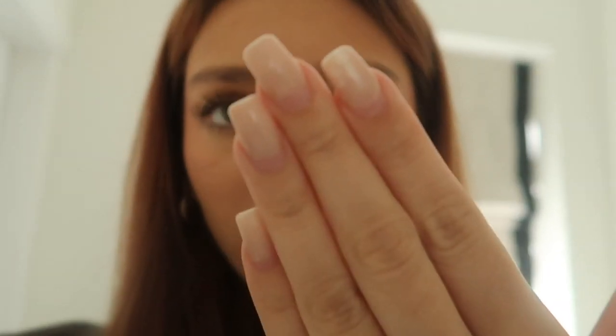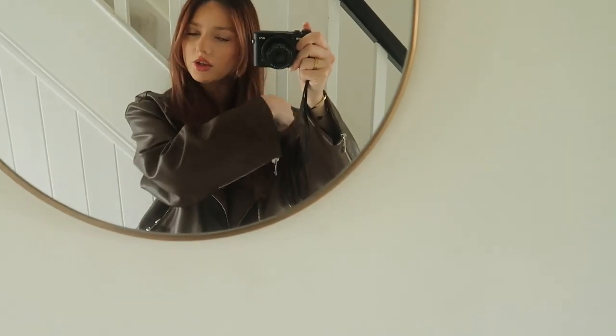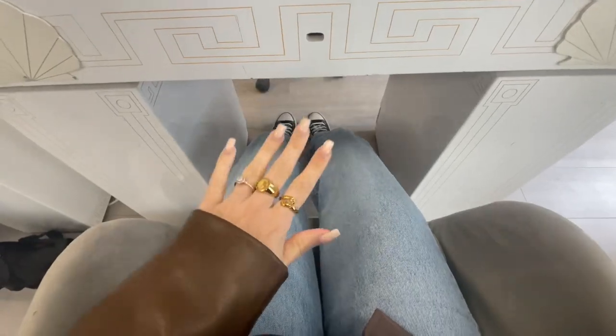This is the current state of these nails here. And then I've also got this one missing, so these need fixing. I might go for a short French tip, you know, the really thin one. I did also do my hair, my bangs and everything, with the GHD, I think it's the hot rise brush, but my hair just doesn't hold any hairstyle, so it's kind of falling out, but yeah, I'm going now.